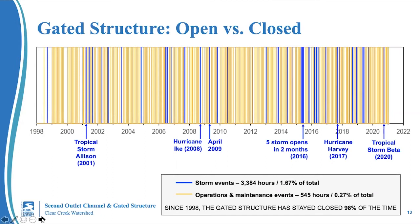We calculated the cumulative time they were open to be only 2% of the time, 1.7% for storm events, and 0.3% for operations and maintenance. The rest of the time, the gates are closed, which is about 98% of the time.